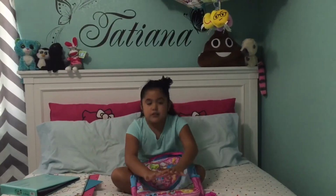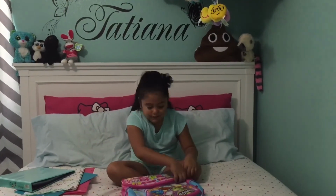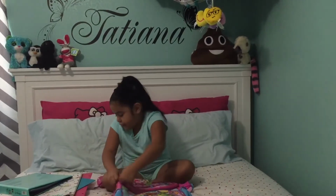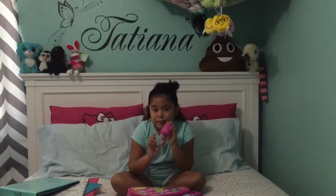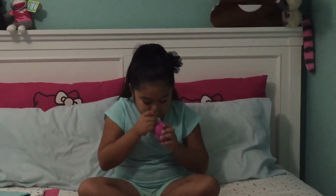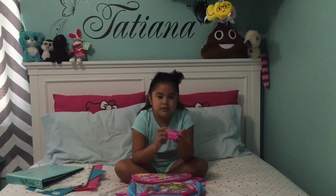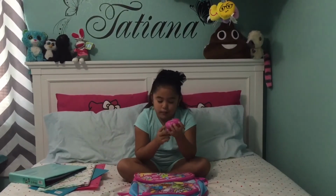Now let's go on to the bottom. That's the favorite part of all. So now we are going to open it, which is the hand sanitizer. And this is not just any old backpack, it's a hand sanitizer. And it is a hand sanitizer that smells like flowers, pink petals. And it is a backpack, it's not just any old backpack.